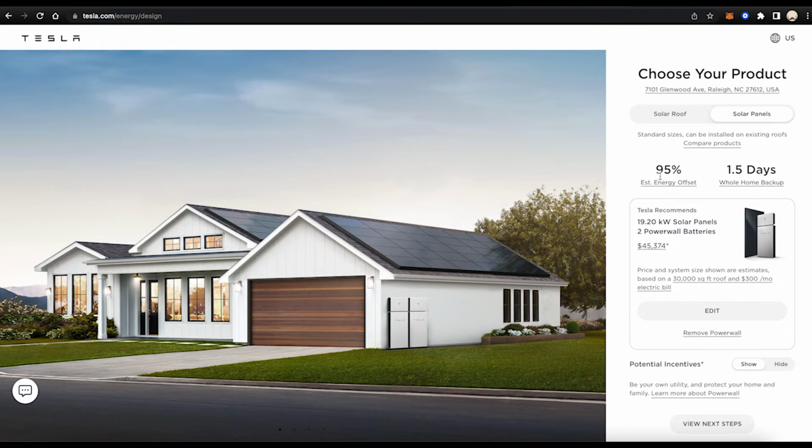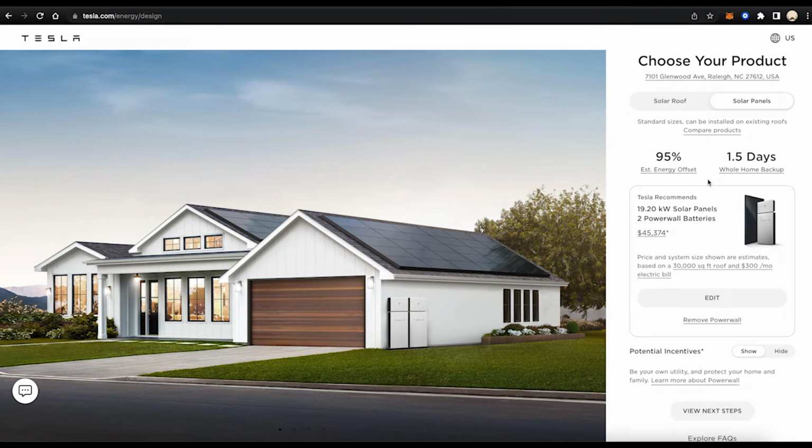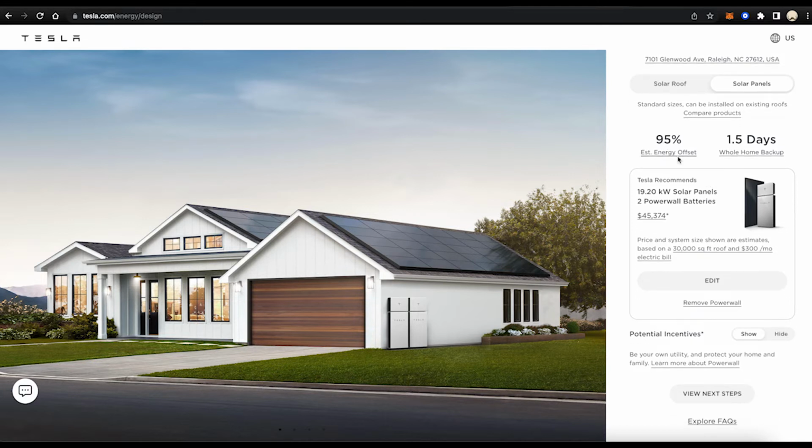So 95% offset, and this is all just based off of your electric bill value, the cost that you put in. And it'll say 95% energy offset, 1.5 days, 19.2 kilowatts for the solar panels, plus 2 Powerwall batteries. And again, these are all estimates.